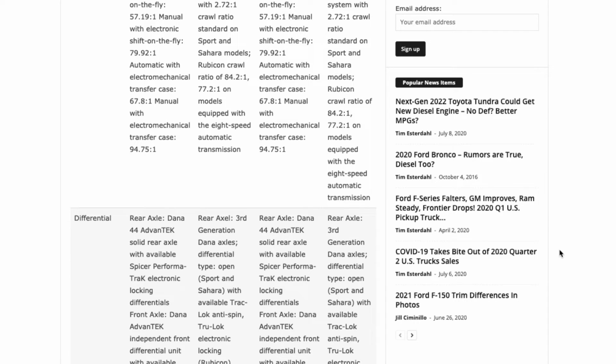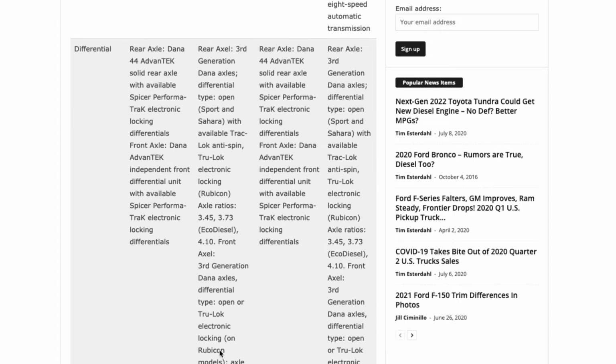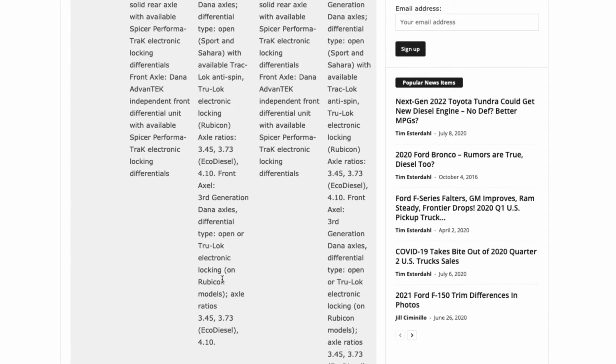On the differential, the rear axle is a Dana 44. We know that from the press materials. It's available with the Spicer Performa-Track electronic locking differentials, so you can get lockers front and back. The front axle is a Dana Advantrac independent front suspension. There's the electronic locking differentials with the front as well. For the Jeep Wrangler, you have third generation Dana axles. You have open type with the available anti-spin, torque electronic locking, and different axle ratios: 3.45, 3.73, and 4.10s. At the front axle, you have third generation Dana axles. You have different types there as well. And so you have a lot of different situations here of different axles. And the thing to remember is that the Jeep Wrangler has solid axles. That's your big difference there.